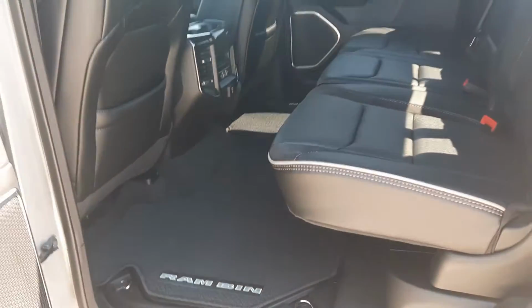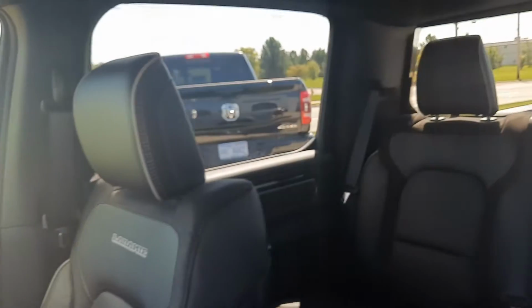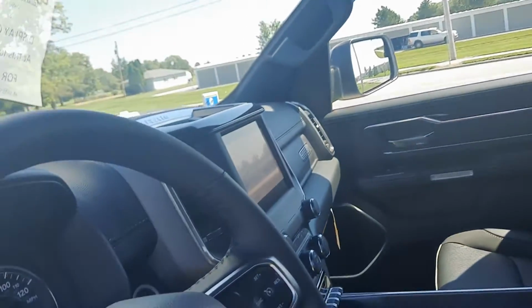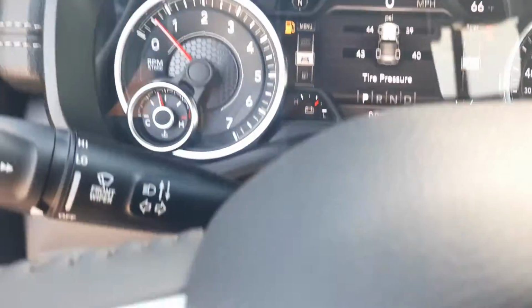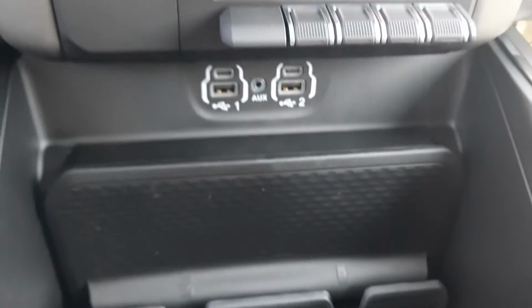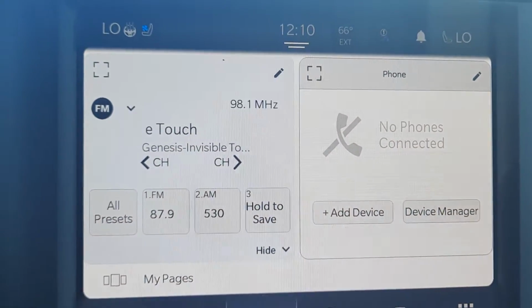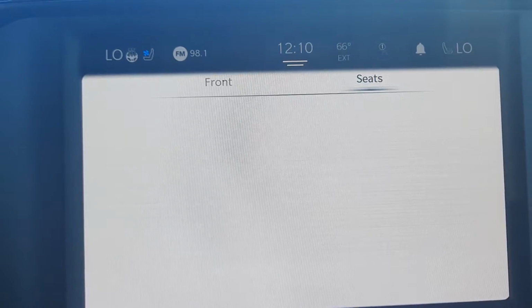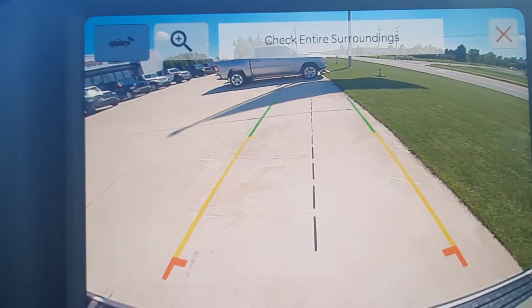Does have the Ram bins. Laramie stitching on the front seats. Menu controls and cruise control. Four-wheel drive options. Center stack. Heated and cooled front seats, heated steering wheel, backup camera.